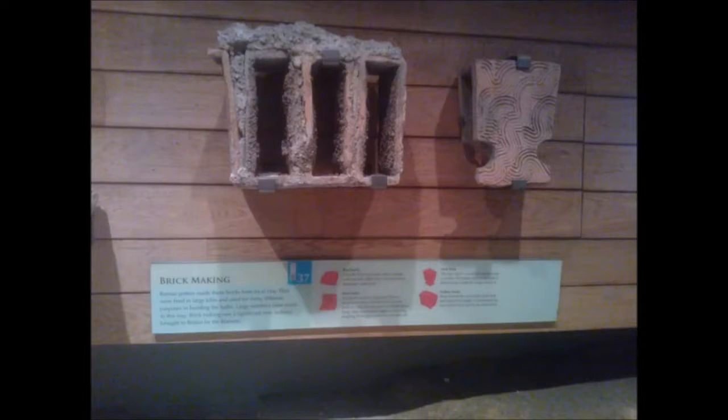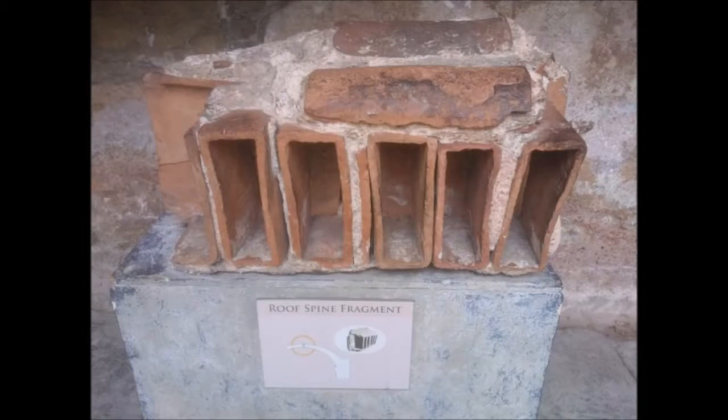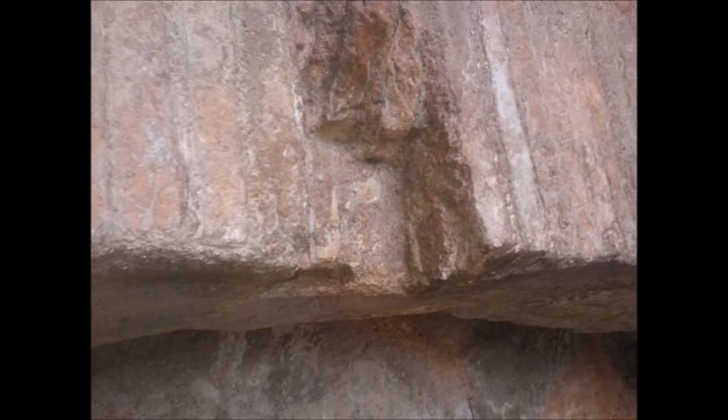The overarching ceiling to the baths was made out of bricks and mortar. The bricks were simply fired clay, although they were made to be hollow in the centre to reduce the weight of the structure. There's been an entire segment of the roof spine that's been found and currently stands on display, and I have a short video of it for you.